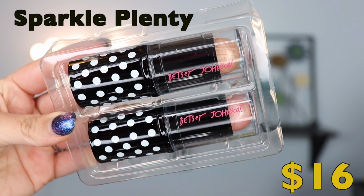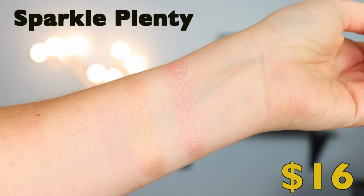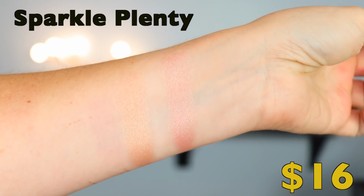But I do have some highlighting sticks. I don't know how well these are going to lay on top of my powder, but I figured we'd try it anyway. So I have 2 here. This is what they look like. I'll show you the swatches. So we have one that is more on the gold side and one that's more on the pinky side. They might be a little bit too dark for me, but we're going to find out. So I guess I'm going to probably try the gold one. I feel like that one's going to be the lightest of the 2.